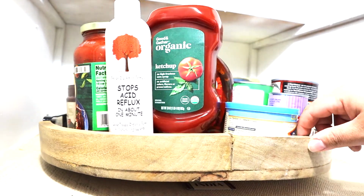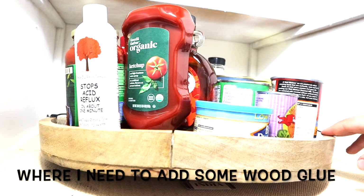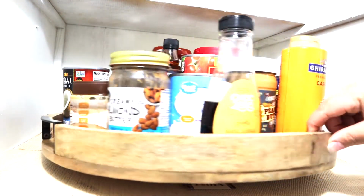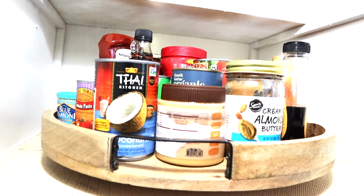And here I'm showing you where I need to add a little bit of wood glue right there. I'm really happy with the way this turned out.